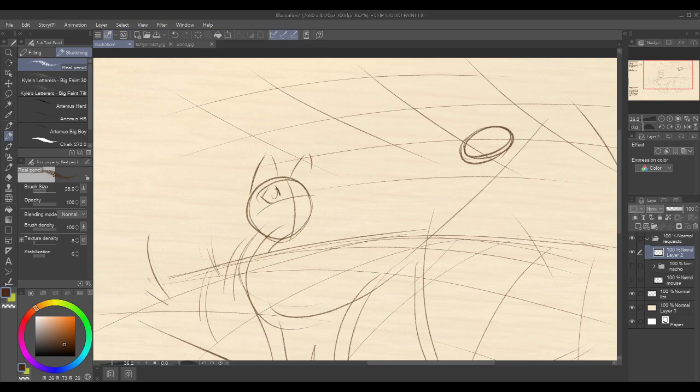I've been learning a lot from the Warrior Cats fandom. There's a lot of artists who like Warrior Cats, and specifically animators. I don't know what it is about this series that collects animators, but they're so good at drawing cats, and it's incredible.